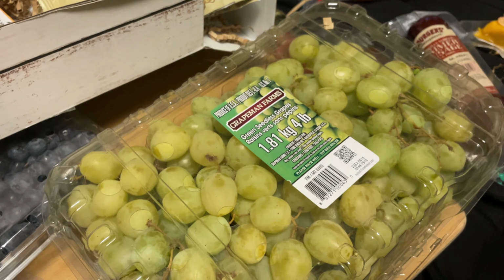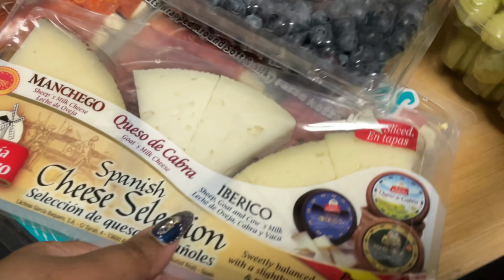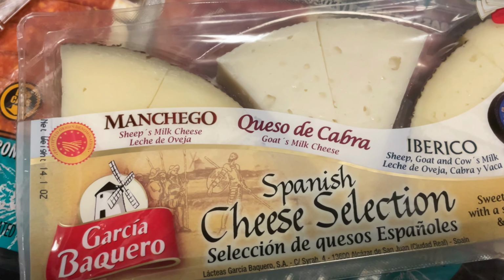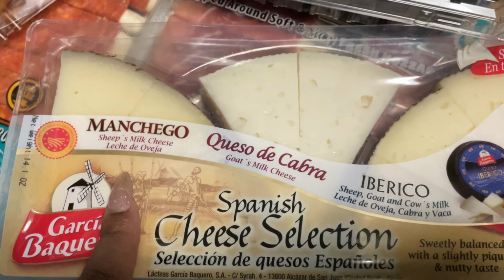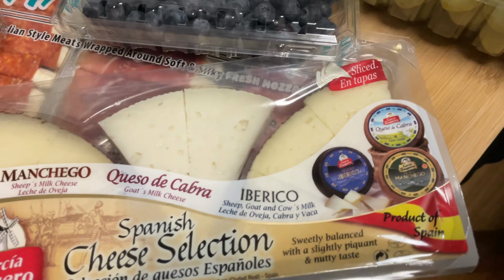Can't have a good old charcuterie board without that fresh fruit. So we got the grapes. We got the, what's those, blueberries? Blueberries. And some good old cheeses that are super hard to say. Manchego, queso de cabra. And this is a goat's milk cheese. This one is like a milk cheese. And then Iberico. Oh my God.